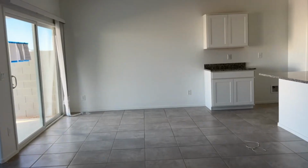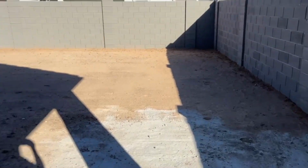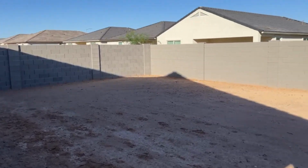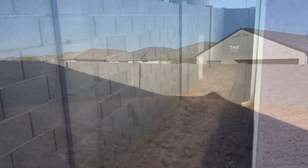Let's see here. Same thing, they're not just going to give you dirt for the backyard, so I do suggest that you get a rock guy out here, just so if you have kids or dogs, it keeps that from getting tracked in. They do have a covered area, and you do get the block fence, but it is dirt. So I would suggest getting a rock person out here or some kind of landscaping done sooner than later, so you don't track in a lot of mud if you're using your backyard.